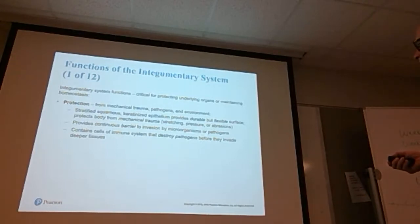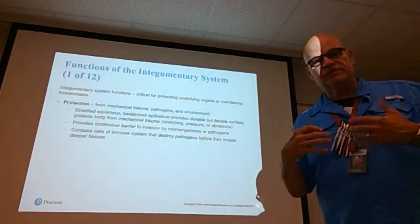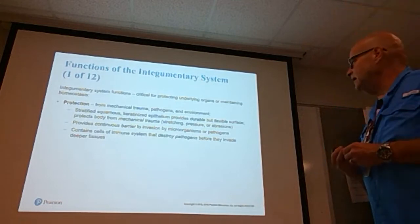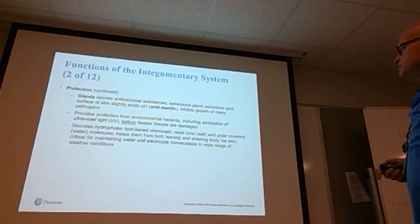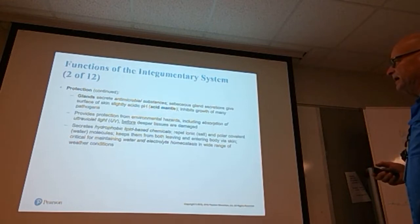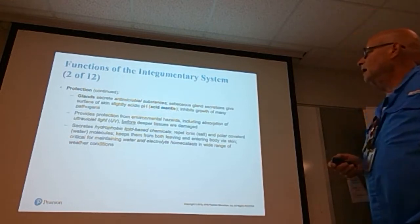So those few microorganisms and pathogens that are able to make their way in past the dermal layer, there are parts in the epidermal layer that take care of that and get rid of those. Glands secrete antimicrobial substances. We refer to this as our acid mantle. The secretions on our skin give our skin a slightly acid pH. Most pathogens can't grow in that area.